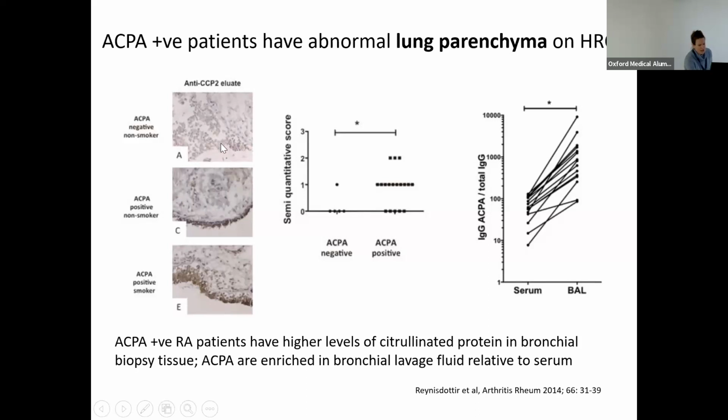And if you do parenchymal biopsy, then you can see, in an ACPA negative non-smoker, this increasing ACPA sensitivity, particularly in those who smoke, with a suggestion of an increased inflammatory infiltrate. If you look at the high resolution CT score with the quantitative scoring here, the ACPA positive patients have greater abnormality than ACPA negative. And if you do a bronchoalveolar lavage, there is ACPA enrichment in bronchial fluid. So there is no question that ACPA positive rheumatoid patients have higher levels of these abnormal proteins, and that this may be starting to drive their disease.